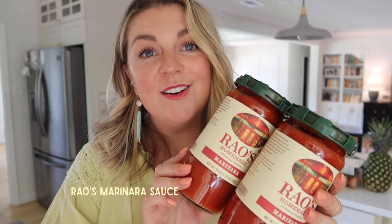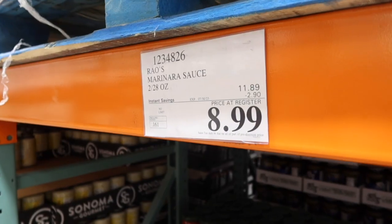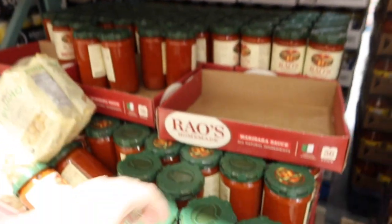Back to the haul. Some other staples I got. Rao's. Which one sounds more Italian? This is a really good quality ingredient, just simple marinara sauce. Sometimes dinner is as simple as some chickpea pasta with some sauce, sausage, some veggies, and that's it. Great option to keep stocked in the pantry.